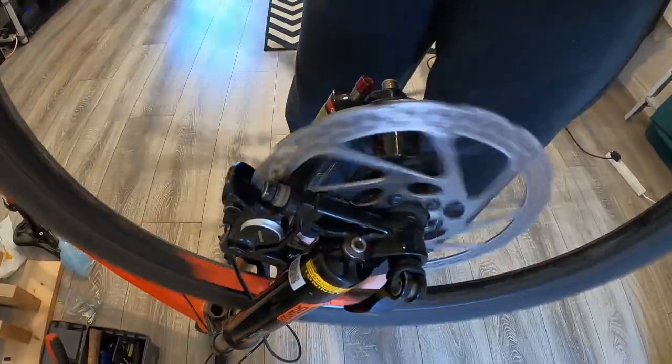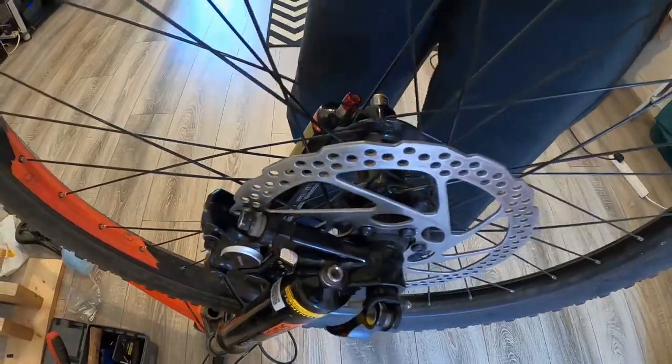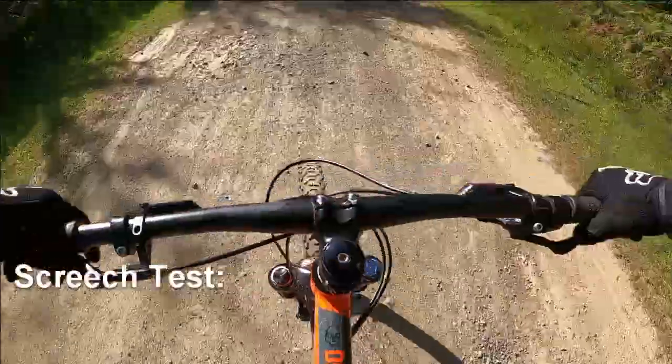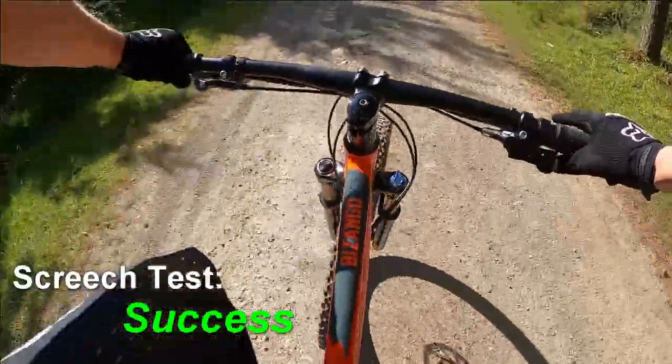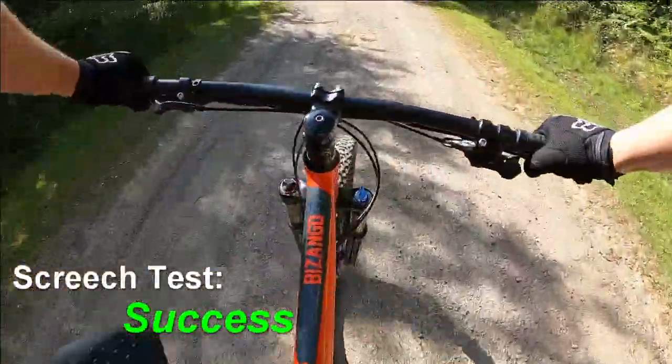So with the maintenance done, it was time to get back on the trails. So we are back at the trails for round 2. So last night I took my brakes apart completely. I cleaned the discs, I cleaned the pads, I scuffed them up a bit, realigned the calipers, put it all back together. So hopefully today they should work flawlessly. Let's give it a try. Oh yeah, much better. The sound of silence.